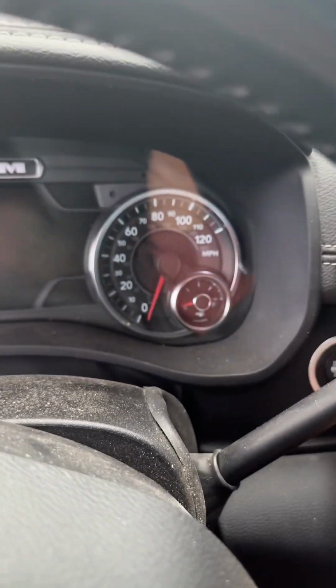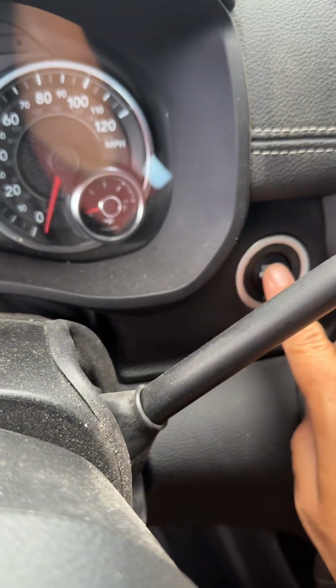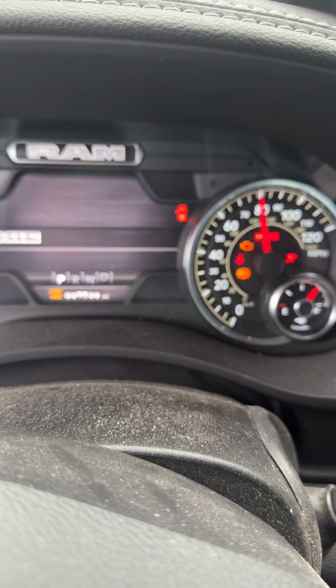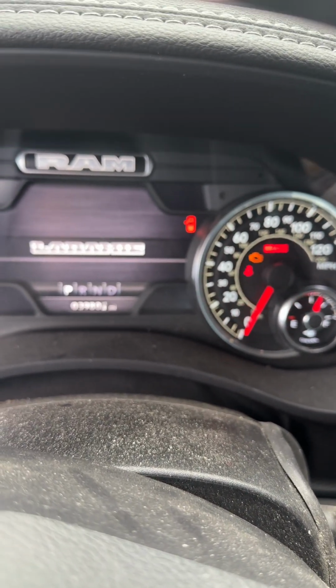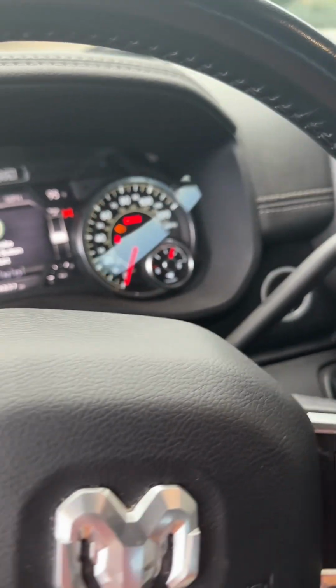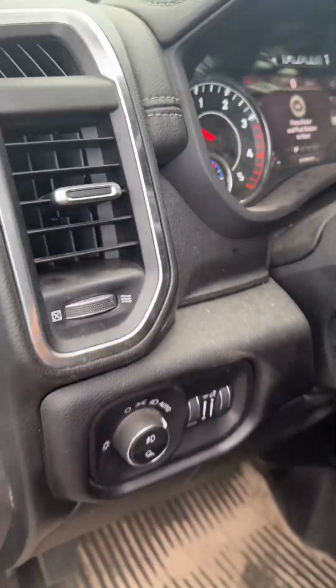So the first thing that you want to do if you're trying to clear your engine code, you're going to push the start button twice. As you can see, my engine light is on. It's going to look different when I actually start the car, but that's the problem with it, is the engine light.